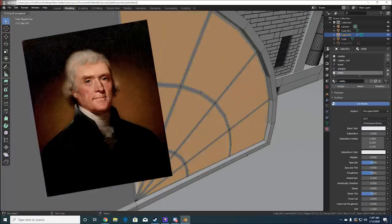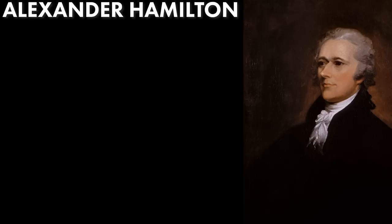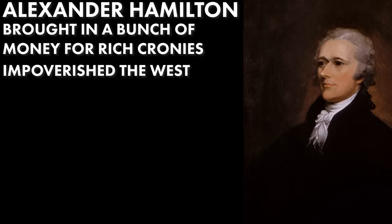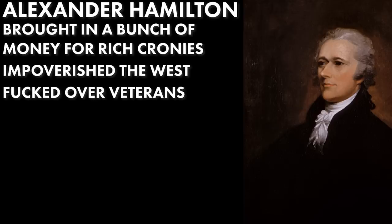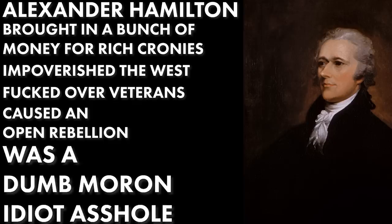Okay, so Thomas Jefferson and James Madison start to think that Hamilton, you know Hamilton? He brought in a whole bunch of money, but only for a very small number of people. He impoverished the West. He screwed over veterans. He caused an open rebellion. They start to think he's a dumb moron, idiot asshole, right?